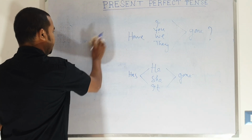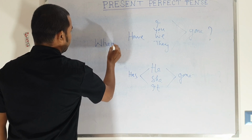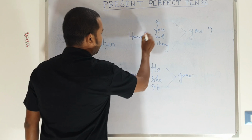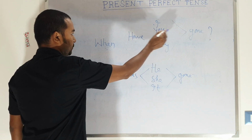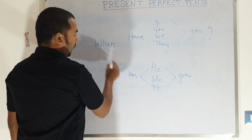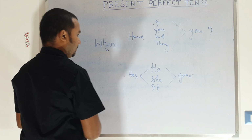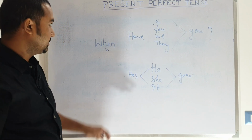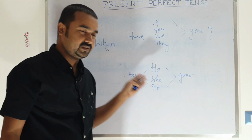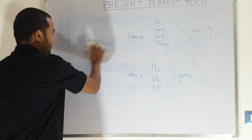Now let's take another WH word. When. When means time. What time or when? When have I gone? When have you gone? When have we gone? When have they gone? When has he gone? When has she gone? And when has it gone? So it is so easy and so simple to make. Though we call it an advanced tense, it is not difficult for each and every one.